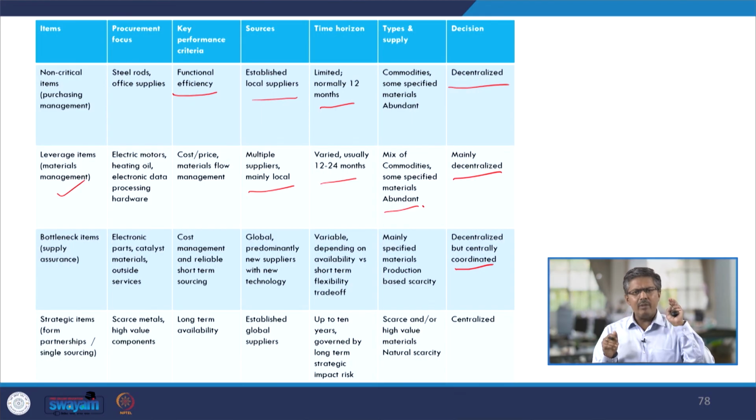For such a raw material, you would not like to leave it to your individual decision making units. Rather, the organization wants to keep a hold or a check on the purchase of these kinds of materials. So, this is what you understood by the Kraljic's model.